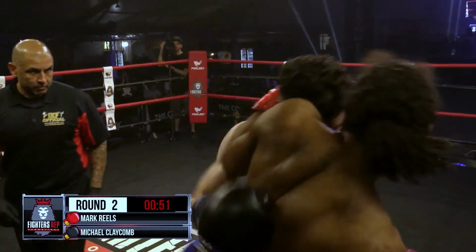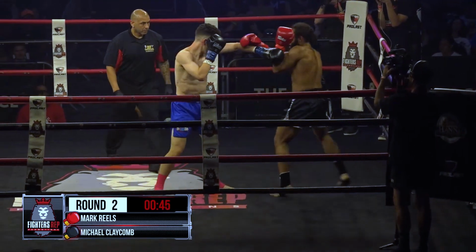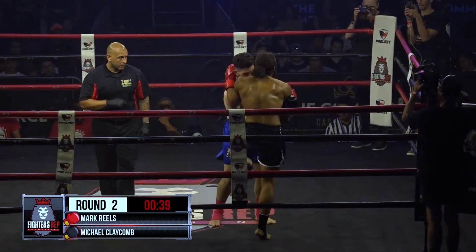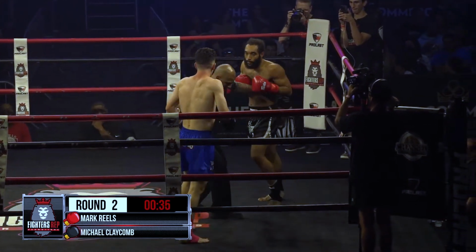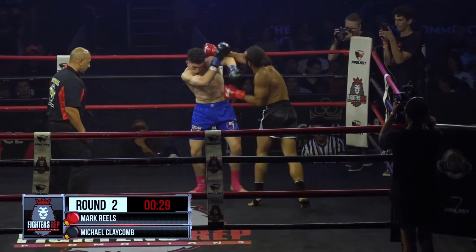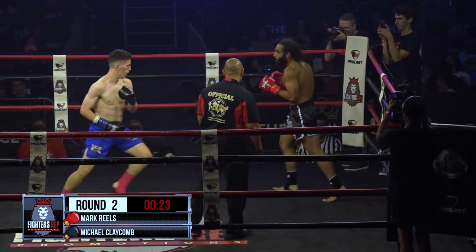Reels going to the body. Claycomb goes over the top. Clubbing right hands from Claycomb. After a close first round, Claycomb doing a better job persuading the judges that he's in control in round two. Reels looked like he had an opening there, but kept his right hand in his pocket as referee Mark Reyes separated the action. Got to protect yourself at all times if you're Claycomb there.